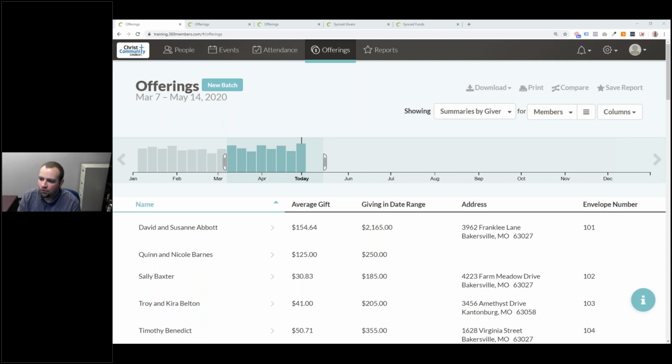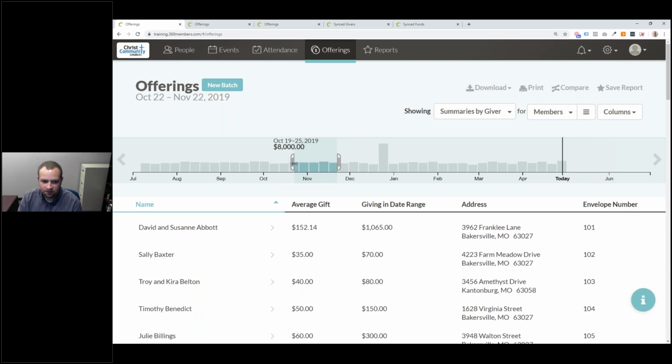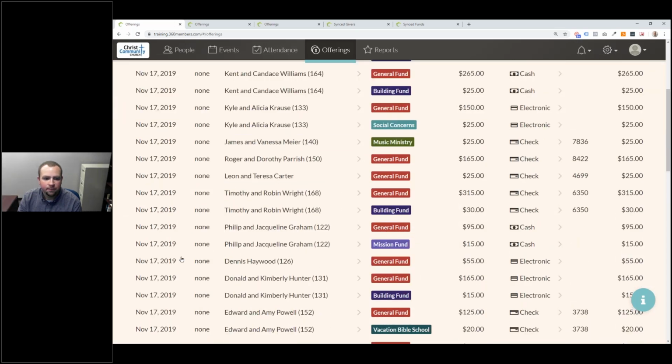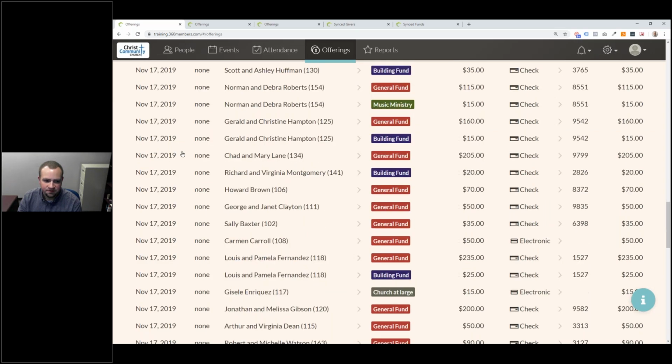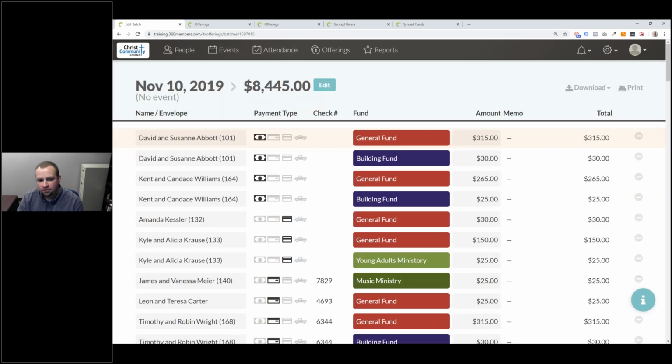How do you access an older batch? Cindy's asking that. That's a really good question. Let's say I want to access a batch from way back in November. I can go and find my date range. Then I go to offerings. It'll go down to that one. These are the different batches. So you can look at the dates and see like this one's all from November 17th, now November 10th. I can click on that and it takes me back into that batch.